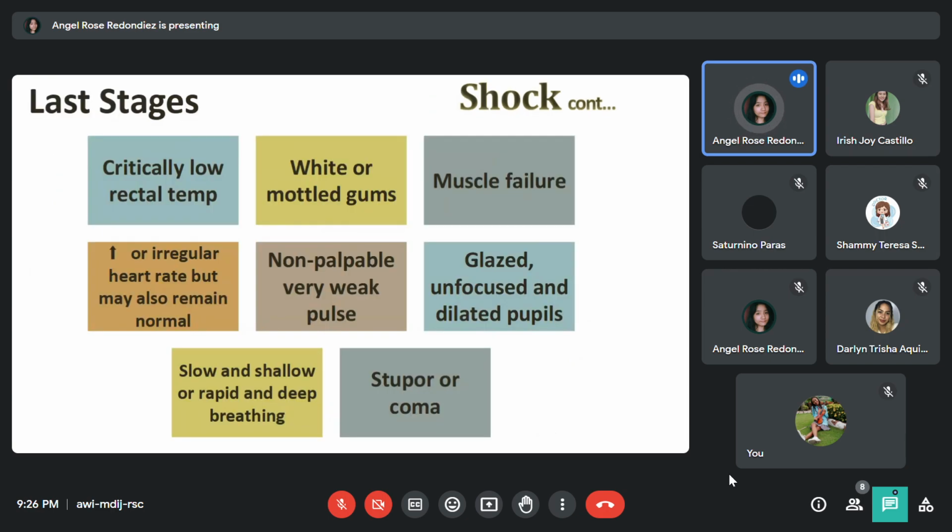The last stage, or stage 3, is also called irreversible. The clinical signs are critically low rectal temperature, white or mottled gums, muscle failure, increased or irregular heart rate but may also remain normal, non-palpable very weak pulse, glazed, unfocused and dilated pupils, low and shallow or rapid and deep breathing, and stupor or coma. The cells in organs and tissues throughout the body are injured and dying. The endpoint of stage 3 shock is patient death.